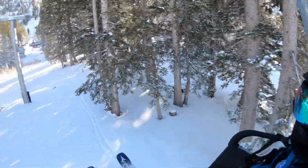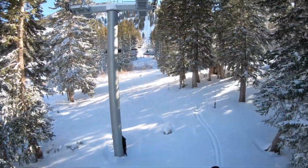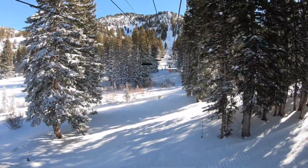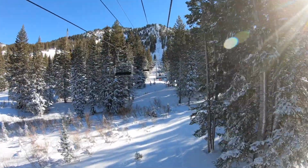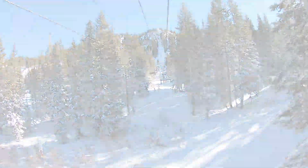Don't you agree, Nicole? That was bumpy. Pretty cool. So, there you have it. That's Alta Supreme lift. We got a bit more left to go, but that's the unique part.